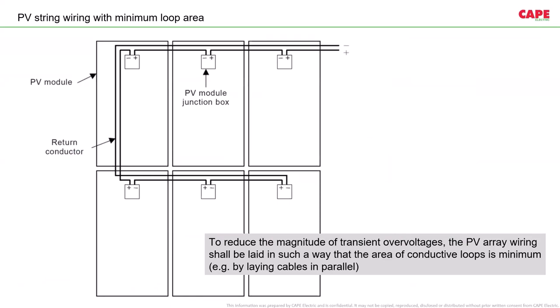The return conductor also should run very close, in close proximity. Both these wires should run in close proximity. Very important. Otherwise, it may lead to failure.